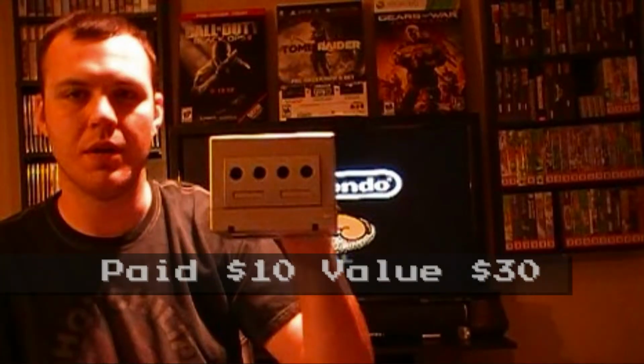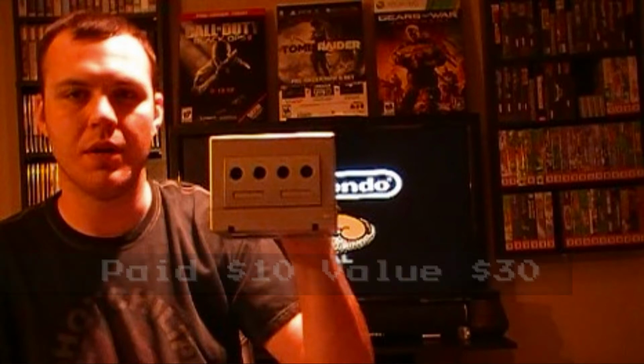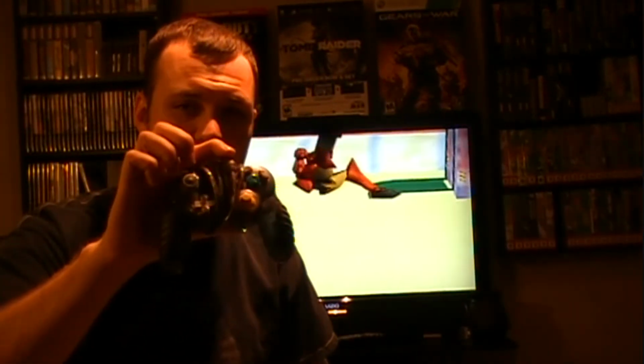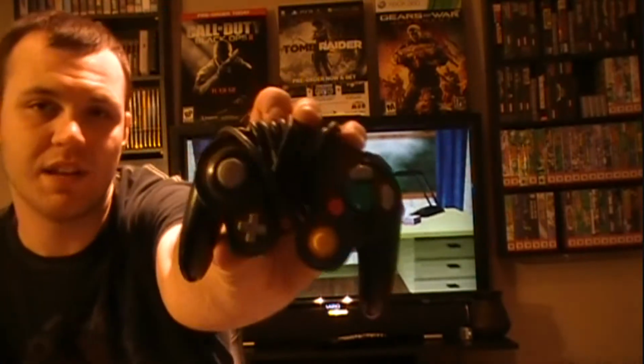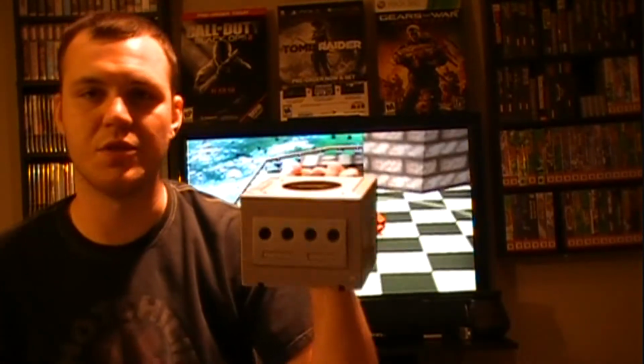But I ended up getting a Platinum GameCube. It does have all the hookups, and it came with a third-party Mad Catz controller that might see the trash can soon, and a first-party, in pretty good shape, Nintendo black GameCube controller. So that wasn't too bad.